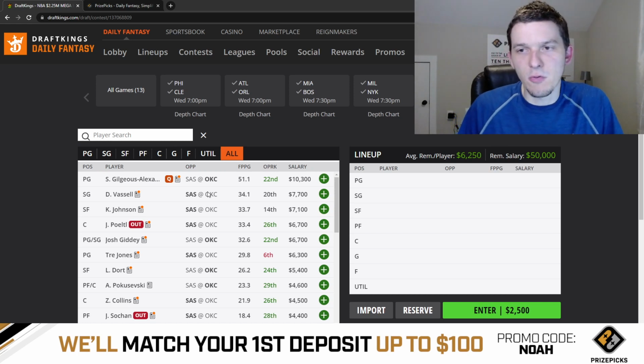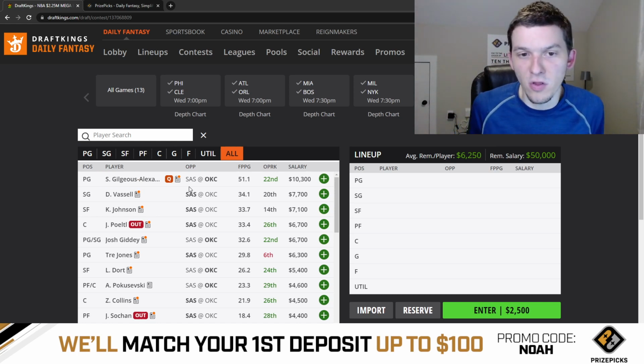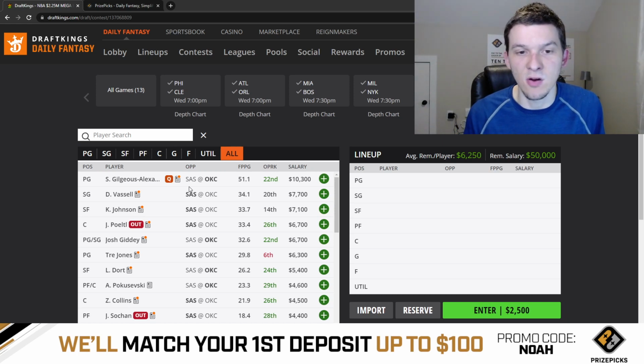And then on the other side with OKC, SGA is currently questionable. This is really, really big news. If SGA plays, I think it's a great spot for him against San Antonio. San Antonio is one of the worst defensive teams in the league. They play at a really fast pace. Really like SGA here if he plays.